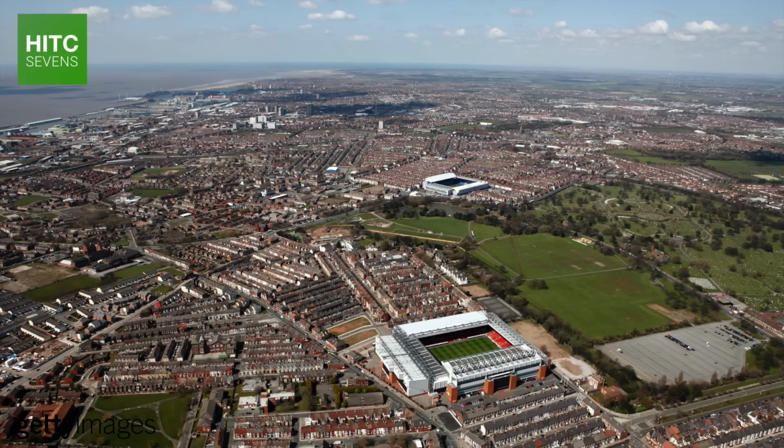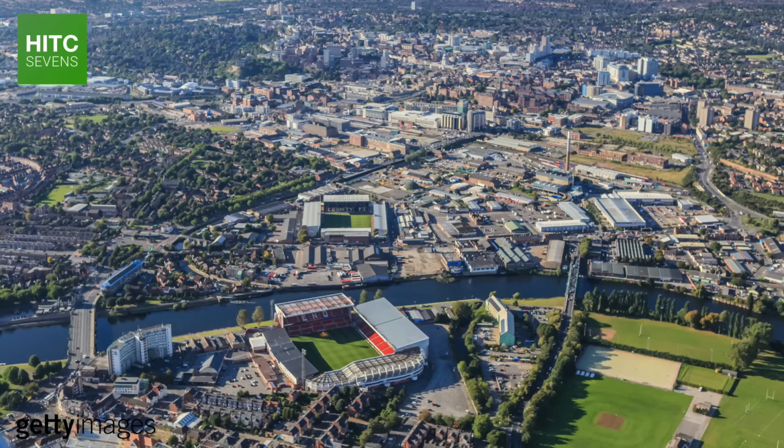Today we're looking at a whole host of locations where you'd get a bit of a 2-for-1 deal when going to view a stadium, since we are interested in 7 stadiums that are particularly close together.